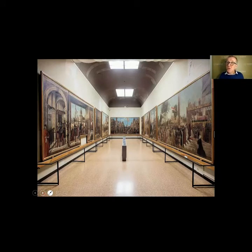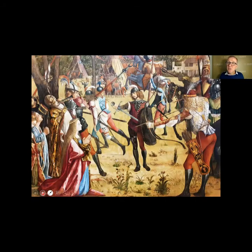What I do want to show you, this superb cycle of works by Vittore Carpaccio, the great artist from the early 1500s, is a wonderful display of Venetian fashion and shipping of the times. So this is the very large and gory painting of the massacre. And so here you can see the Pope being run through the neck.